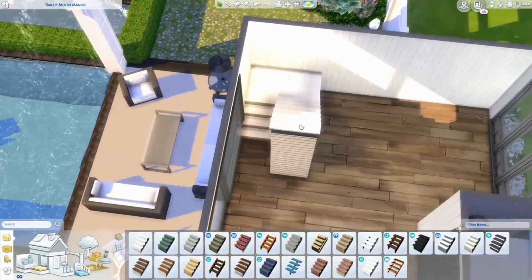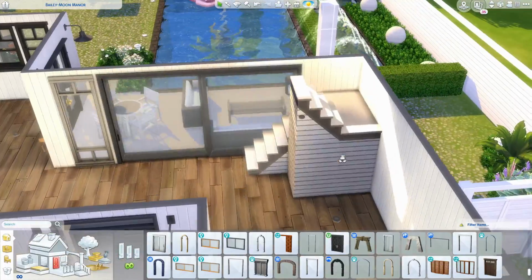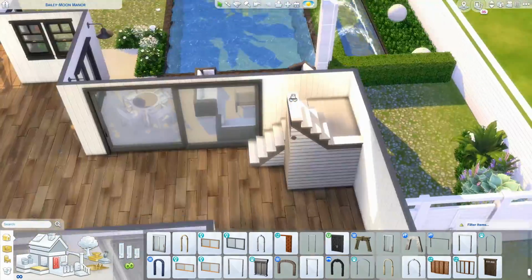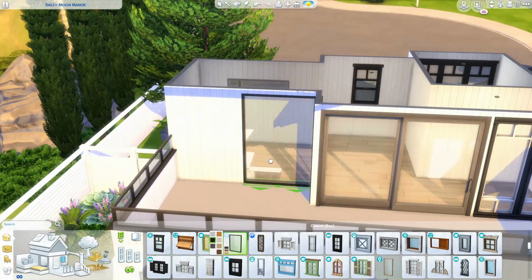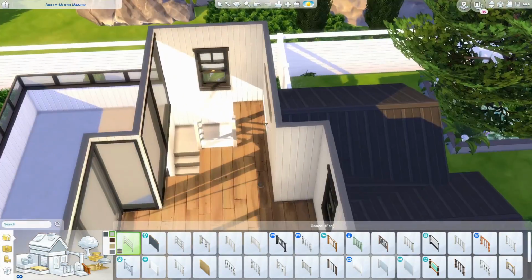But now we are finally done with the exterior. Can you believe it took that long? Half of the video was the exterior, which is crazy. Usually I'm done with the exterior really fast, but I clearly put a lot of effort into the exterior this time. But you can see we are doing the interior.